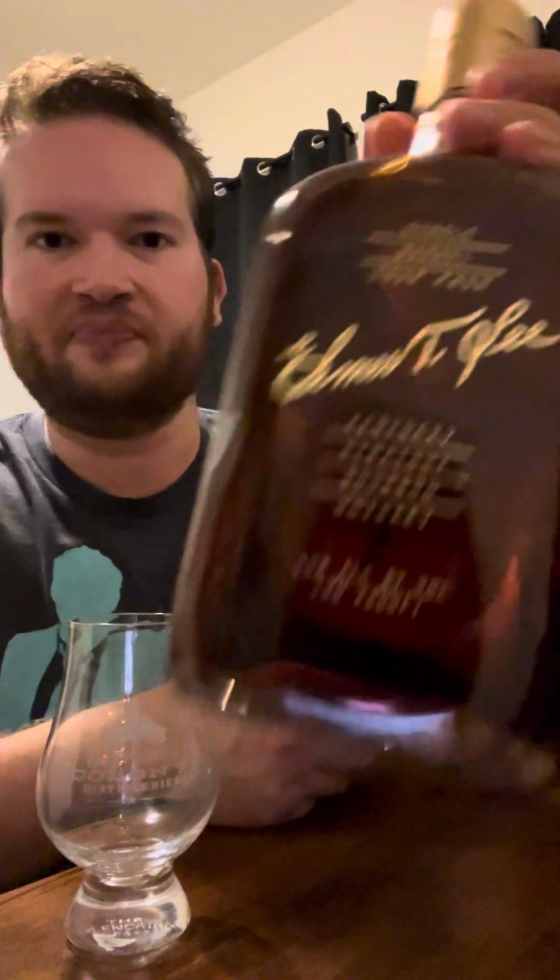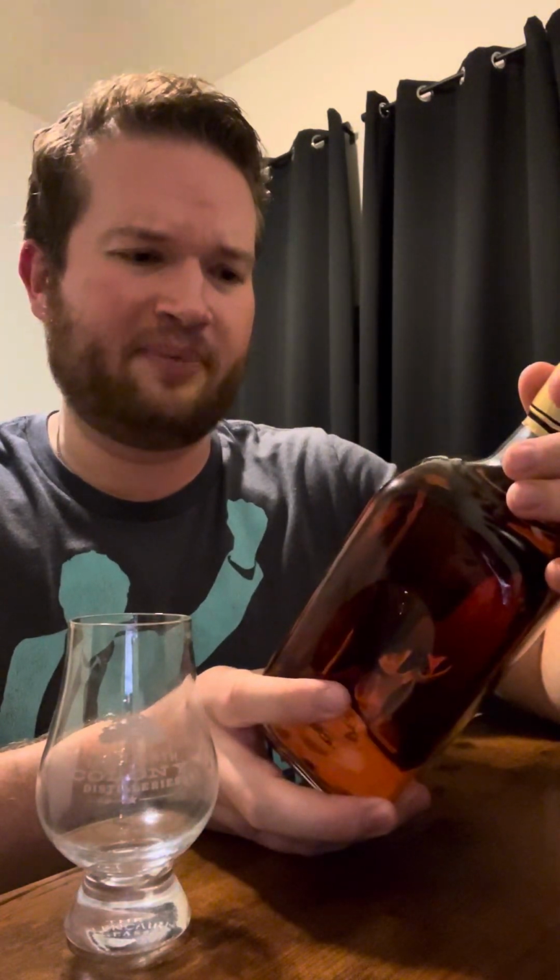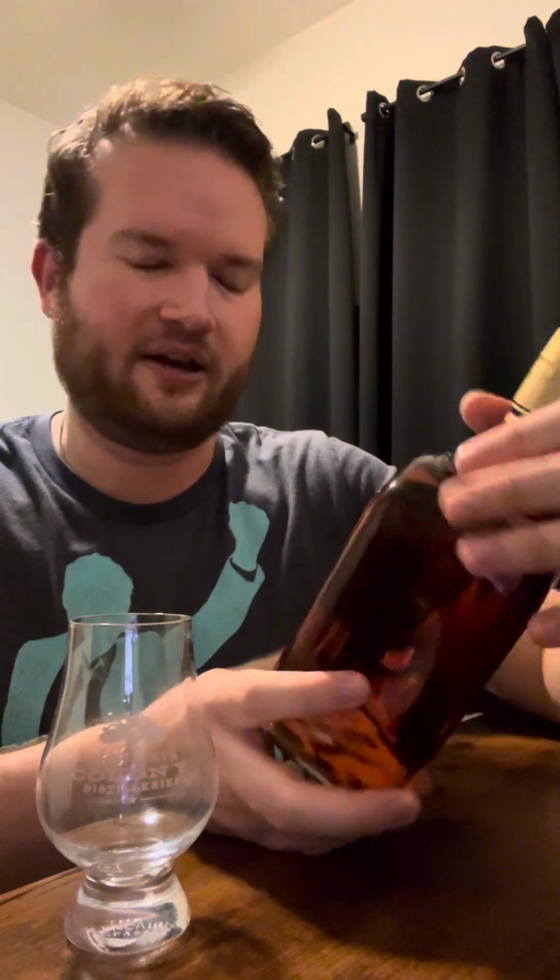But 90 proof, this thing's MSRP is really 40 bucks or so. But I've seen this go for secondary for like $500, $600 just because it's Buffalo Trace, which is absolutely freaking ridiculous to me. This is not worth that much. Don't really pay over 60. I paid like 70 for this today, but it's pretty solid.